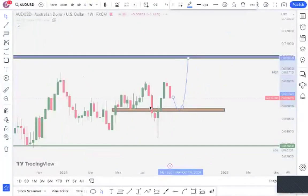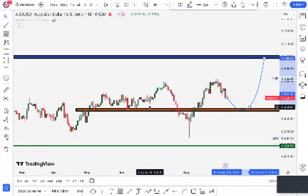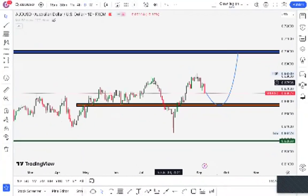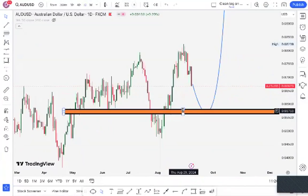Now a lot of people have been on Twitter bashing, thinking that this is just all fallacy. However, for me, I don't really like to argue with people. I like to let the market just decide. The market is what's going to prove us right anyway. So at the end of the day, I'm not here to compete with anybody.